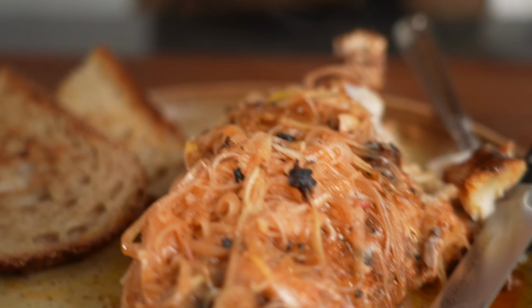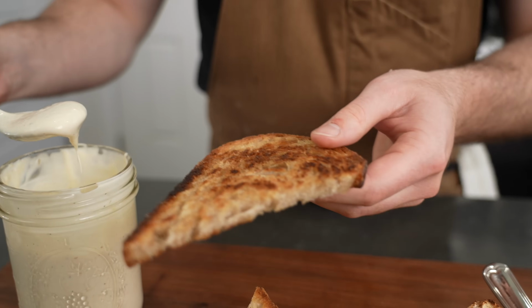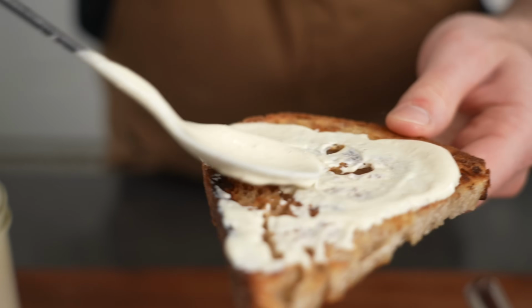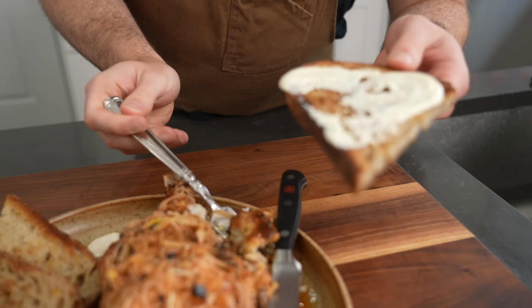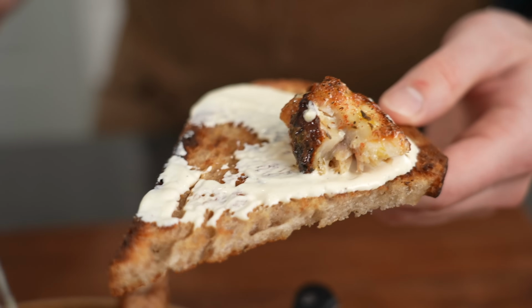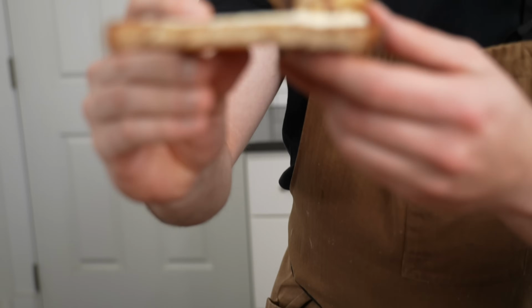What I'm gonna do is I'm gonna take some sourdough, a little bit of that charry lemon scallion mayonnaise, just kind of do that with it, you know, no right way of doing it. Take a little bit of our fish, plop that on a corner, and come on, that's gonna be nice.